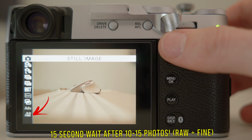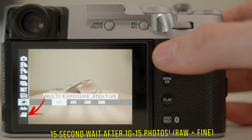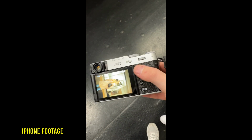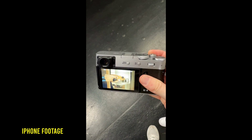And sometimes that buffer can take, say, 10 seconds to clear, or even sometimes I've just had to simply turn the camera on and off just to be able to get into movie mode. I've also found, as a side note, that this camera locks up on me quite a lot, it will just completely freeze and I cannot even turn the camera off. But that does seem worse with certain cards. So I really haven't figured out what's caused that yet.